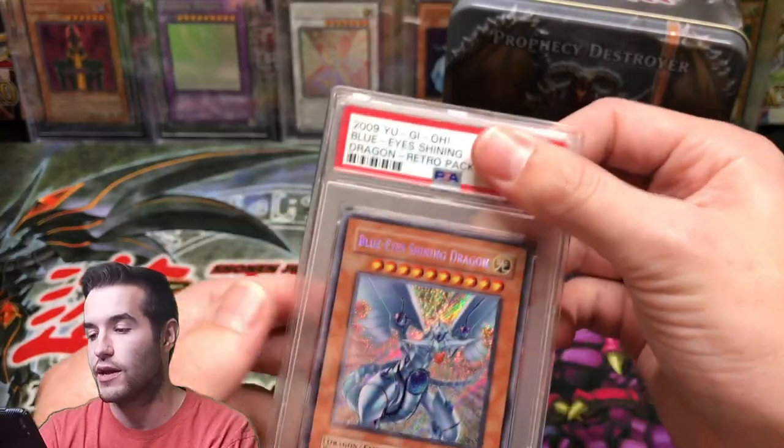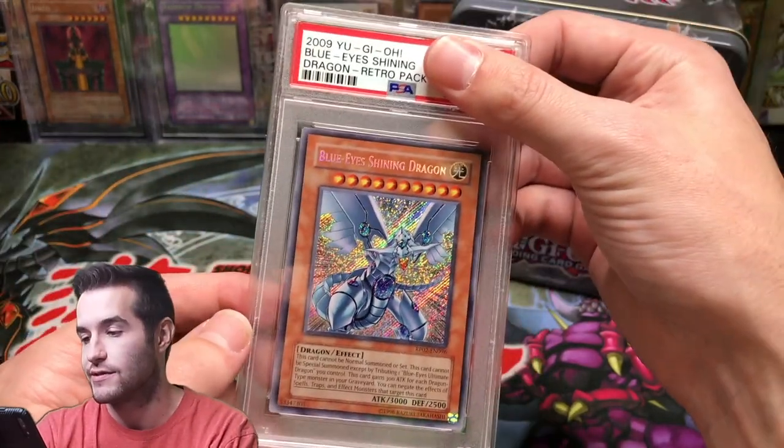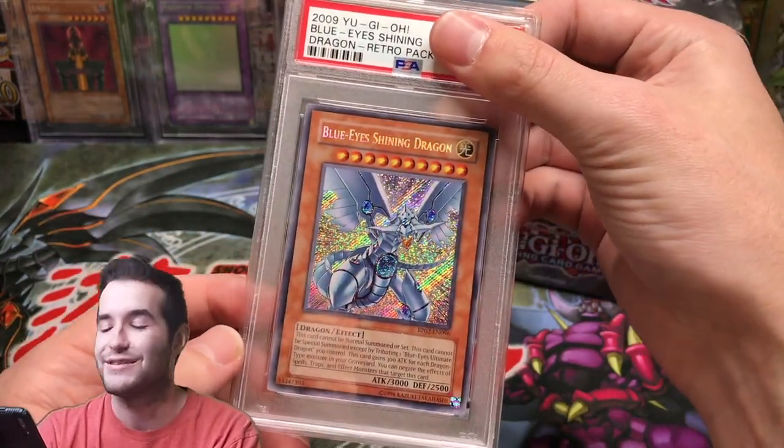Let's kind of turn this thing around. Okay, I hope I didn't spoil it. If I did, I'll edit it out so you guys don't see it. Retro Pack 2. Dude, look at this thing.